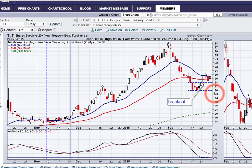Bonds are bullish, obviously, because the price is above the 200-day EMA, and they've been on an uptrend for more than a year, actually. So this could be viewed as just a correction within a bigger uptrend.